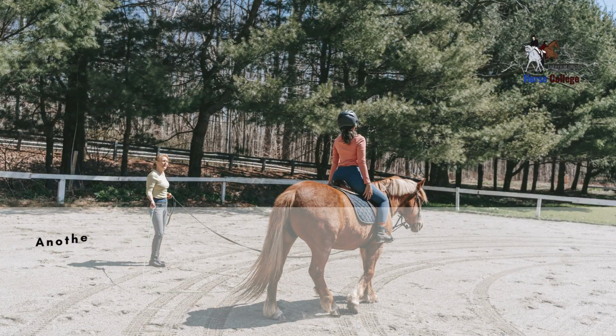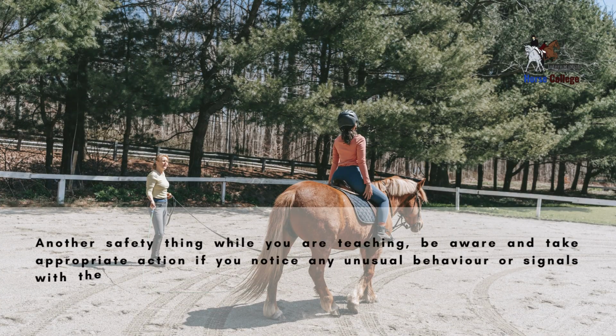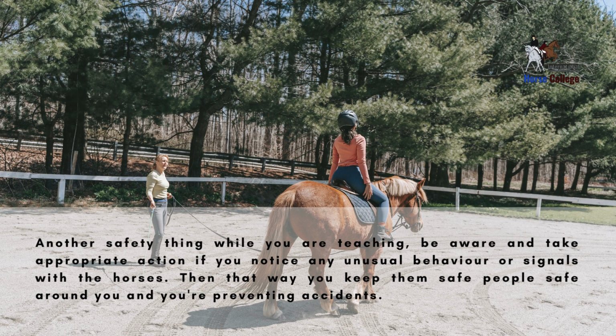And just as another safety thing, while you are teaching, be aware and take appropriate action if you notice any unusual behaviour or signals with the horses. That way you're keeping people safe around you and you're preventing accidents.